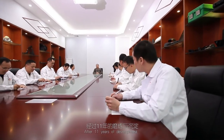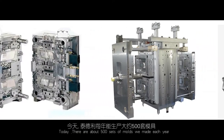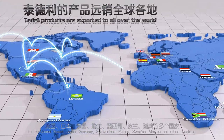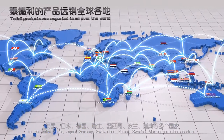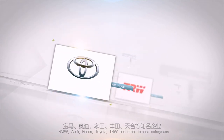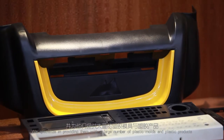After 11 years of development, TADLY has grown up to a middle-large size plastic mold and molding manufacturer. Today, we make about 500 sets of molds each year. More than 90% of the molds are for export. The products made in TADLY are exported to the United States, Japan, Germany, Switzerland, Poland, Sweden, Mexico, and other countries. Our current customers include BMW, Audi, Honda, Toyota, TRW, and other famous enterprises. We specialize in providing them with a large number of plastic molds and plastic products.